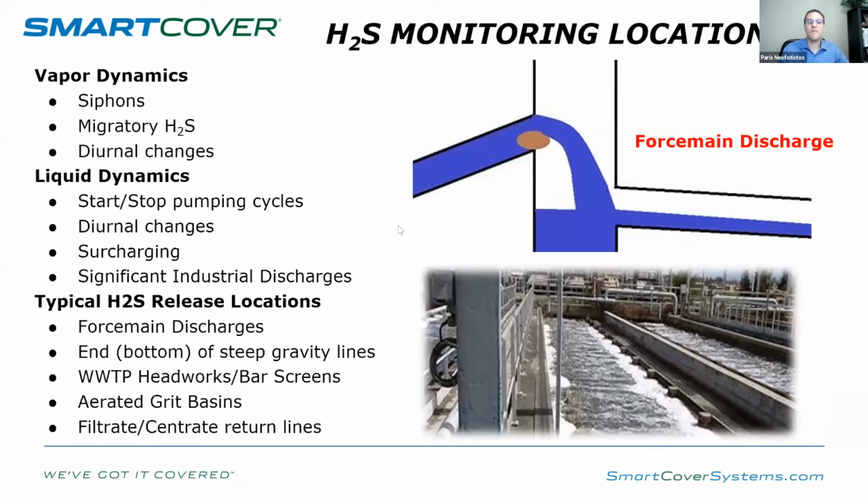There are a variety of liquid and vapor dynamics that can impact the generation and release of H2S in a collection system. Some of the more common ones are turbulent release locations. So in the top right, you can see the force main discharge, which is a classic location where you typically see stripping. You also see releases in high slope gravity lines and pump station wet wells where wastewater is coming in. But there are also other factors such as vapor dynamics, upstream of siphons, and migratory H2S vapors that strip in one location and find their way to another location, et cetera.